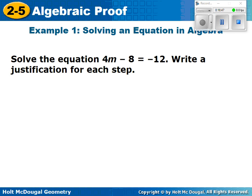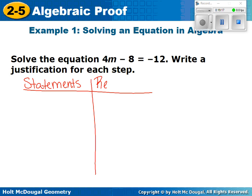When you start your proof every single time, you're going to start out today with a given equation that they're going to ask you to solve. So your very first reason is going to be given. Okay, so you're just going to write given. The equation is given to you. So when I solve this very first equation, I'm going to make a t-table. This is called a two-column proof. Left side's going to be statements. Right side's going to be reasons. And then we're going to number our statements and number our reasons.